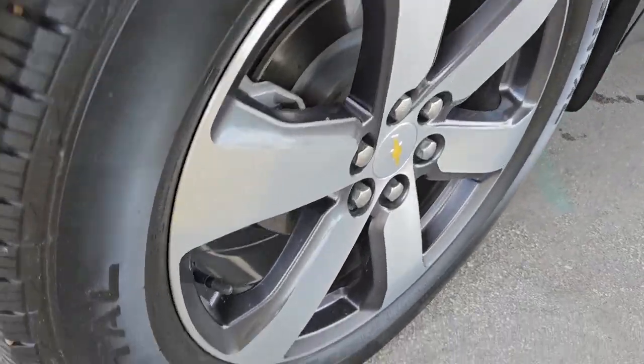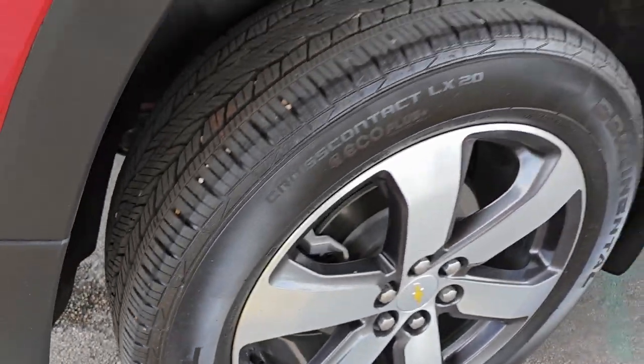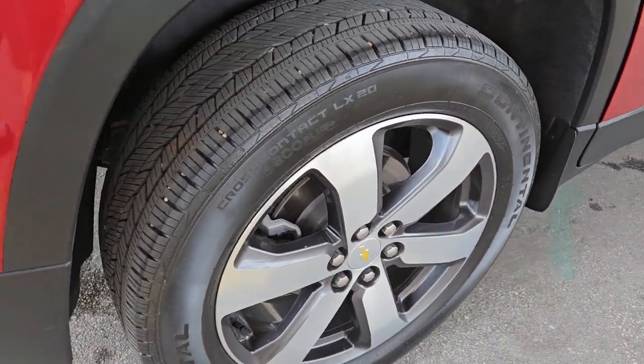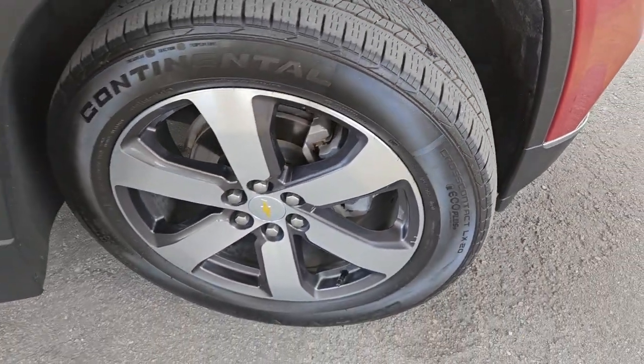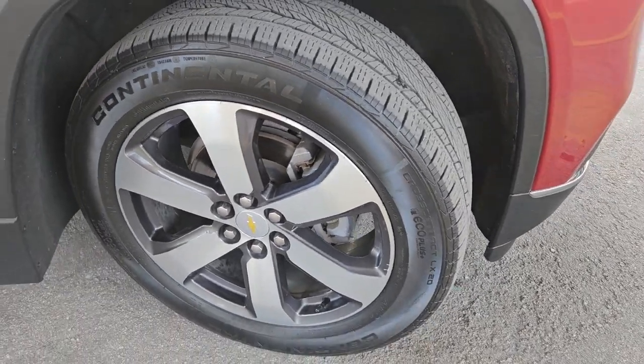All right, we're taking a look at the rear tire on the passenger side. Tires are in really great shape. Looks really nice. Rim is clean and in beautiful condition. Look at that. Very nice shape. Okay, we're taking a look at the front tire on the passenger side. Tires in great shape. Very nice condition. Rim is clean and in beautiful shape. Really nice shape on this one.